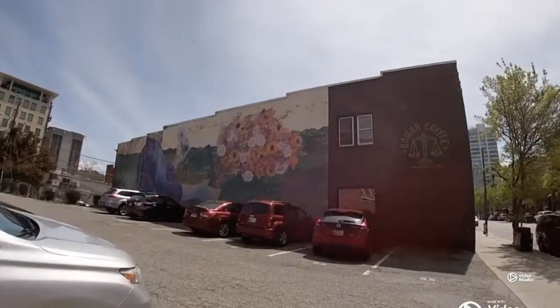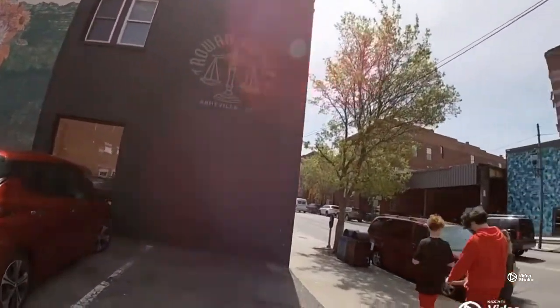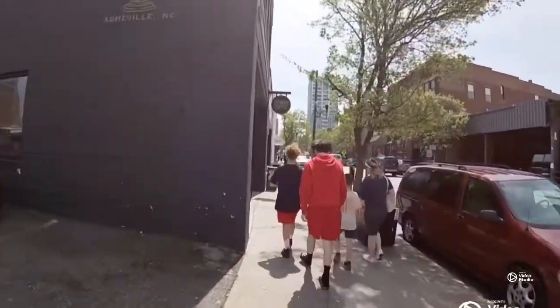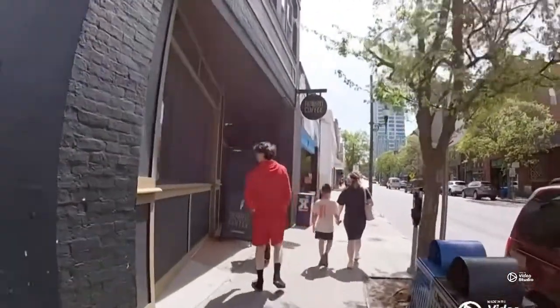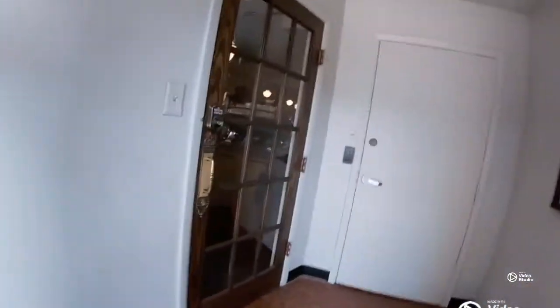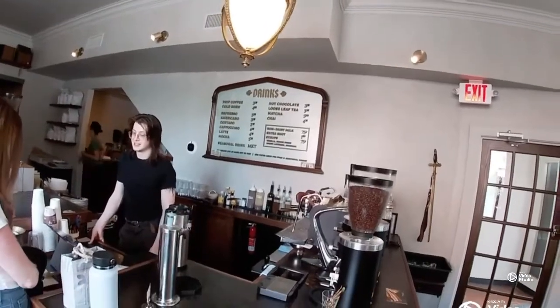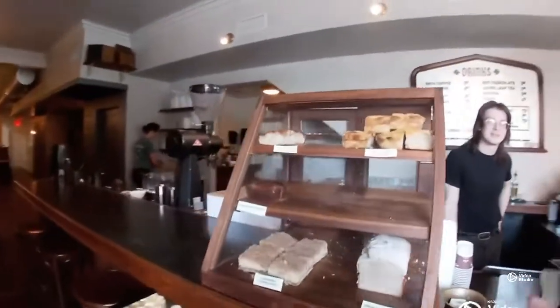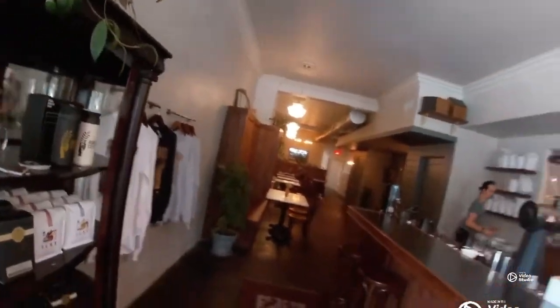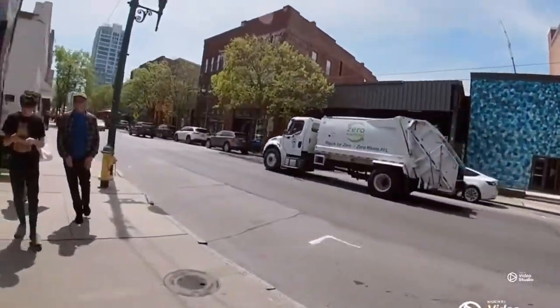Check out this mural. Someone blowing a dandelion. Rowan Coffee Company. I'm a big coffee lover. I'm going to have to take a step inside Rowan Coffee Company just for a quick peek. And here's their menu, drinks. They have some pastries here. Very nice setup, very welcoming place. Cool. I love the smell of coffee.